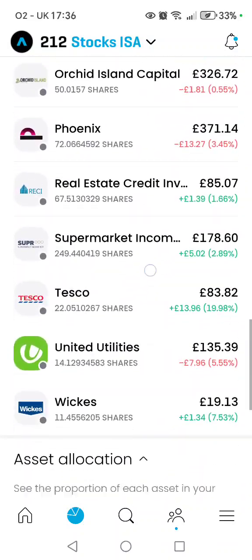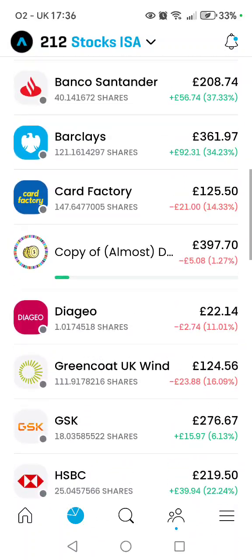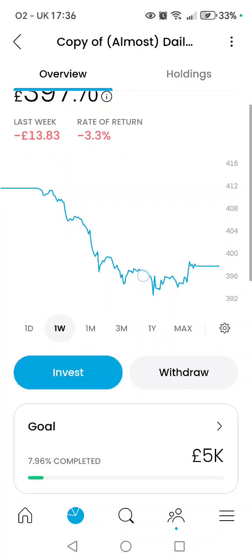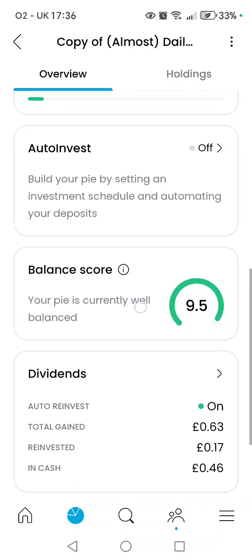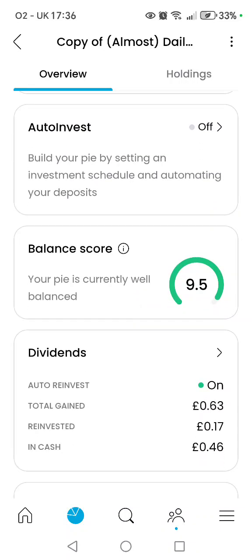Okay, so what I said yesterday is that we'll look at some American stocks and see what we've got. I'm going to start off by showing you this pie that I've got. A user would go through, select all of the companies that they want, and then you can just put in a lump sum. For this one, it's £50 for the almost daily dividend, and they will split that money amongst all of the companies, not equally, it depends on how it's been set up. Some companies may have a high percentage dedicated to them and others a lower percentage. At the moment, I've not got much in it, only £400, and I've only had it for a couple of months.